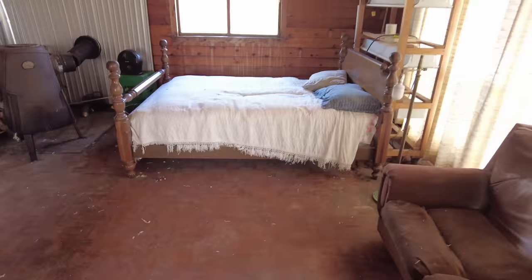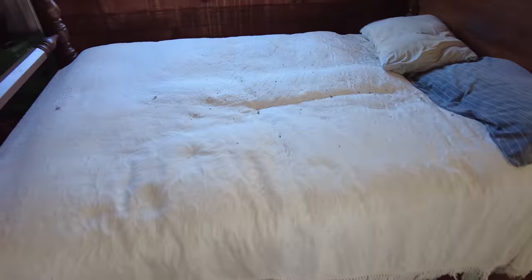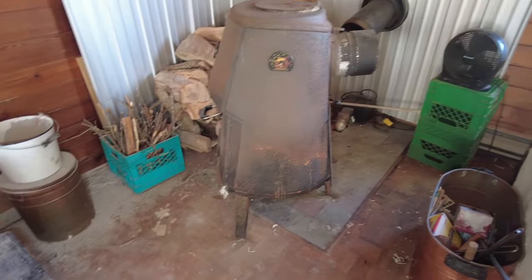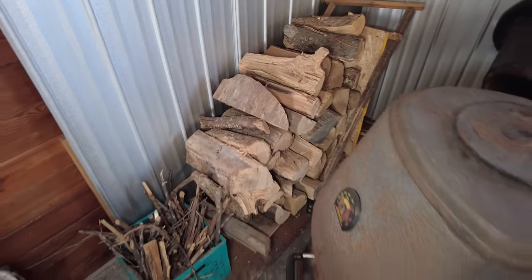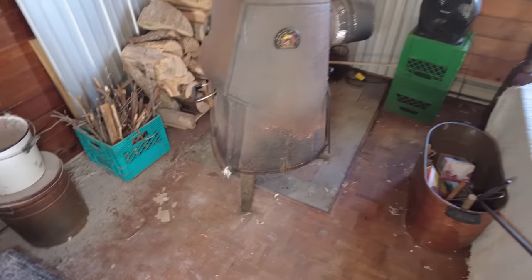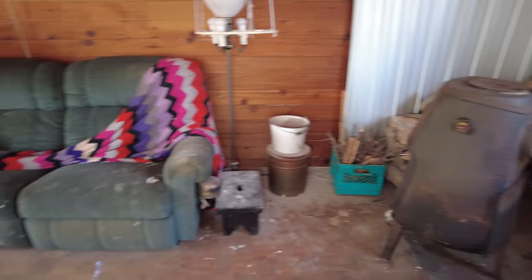It's got a bed here. Got a person who lived in their living room. So there's this. Got this really nice comfy bed with mouse poop all over it and stuff. And then they had this wood stove. So this room would have been nice and toasty, guys. You got the wood stove. You've got kindling. You've got all your wood still stacked. What a nice looking stove that is. And that would have really heated this house up really nice. And it would have smelled so good in here.